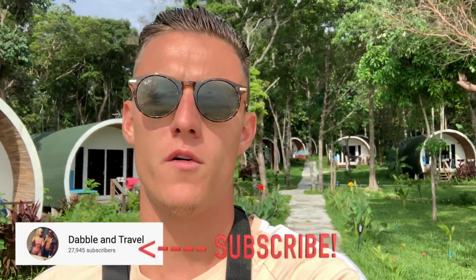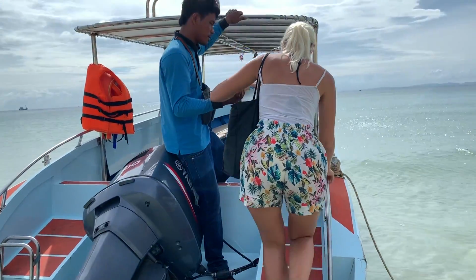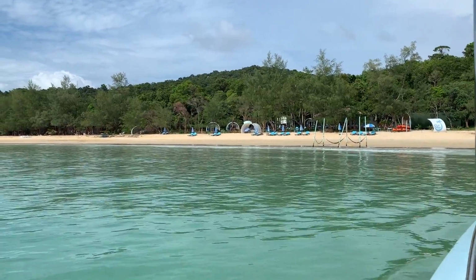And we're in a little bit of a rush this morning as we are heading off of our little private beach and heading to the main bay on Koh Rong Samloem, which is Saracen Bay. Luckily our hotel has shuttles that run there 3 or 4 times a day when they're collecting new guests, so we're going to jump on the first one this morning and get over there.